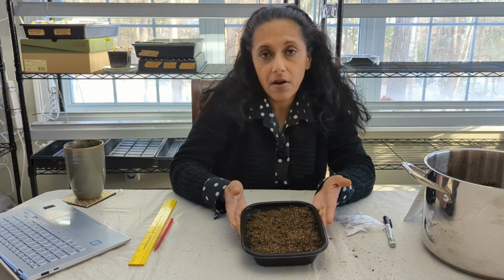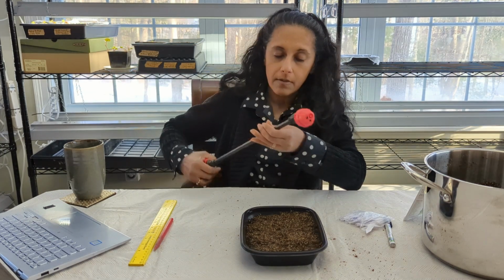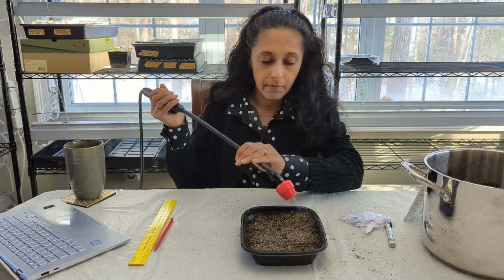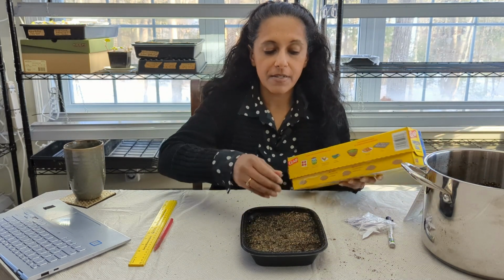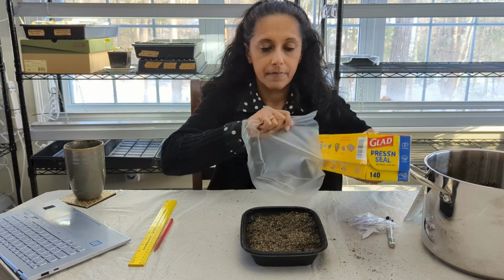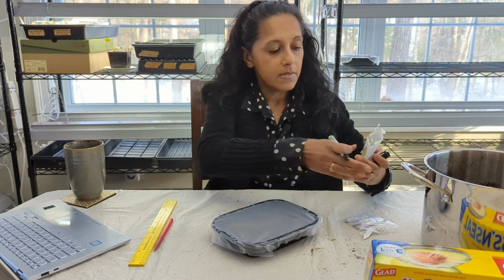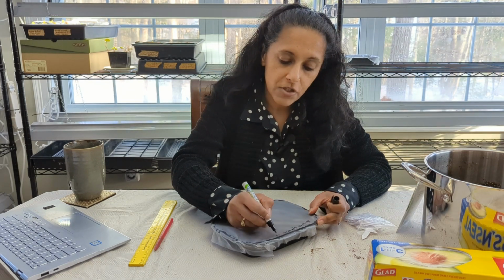And even though this is already pre-moistened, I will give it a little bit of water. And I have my water sprayer here. So the next thing I'm going to do is just cover this with saran wrap. And I'm going to label it. So it's Brussels sprouts. And today's date is January 17th.